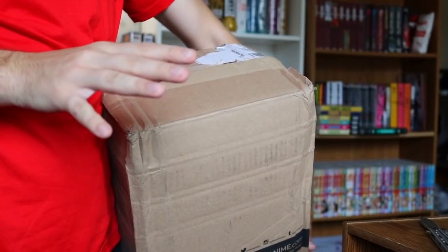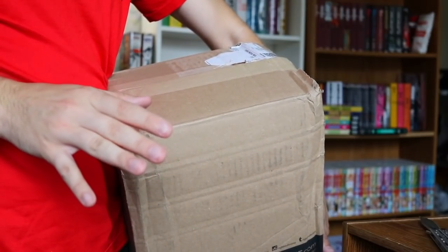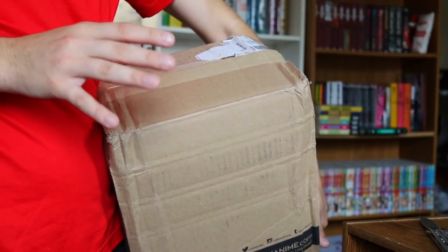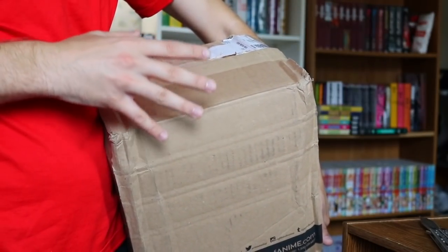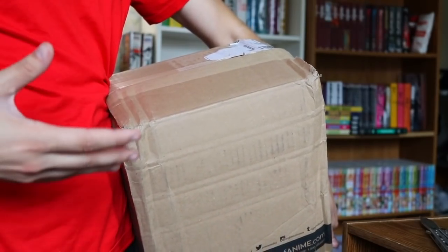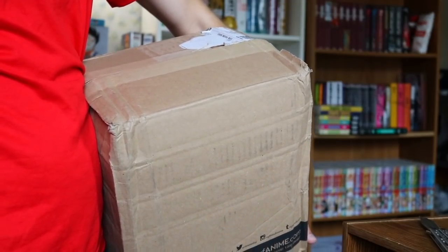So, by the way, this is actually my first official package from Rightstuf. Now, they have sent me Jujutsu Kaisen before for review purposes, but this is my first official package that I've actually gone out and bought. I didn't really know about Rightstuf when I first started collecting, or when I first had this channel, so there's been some time coming.